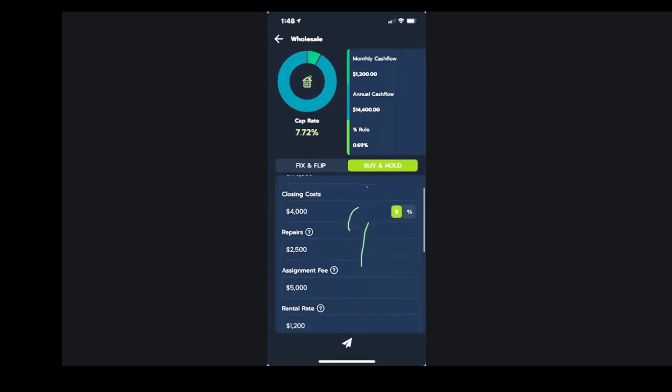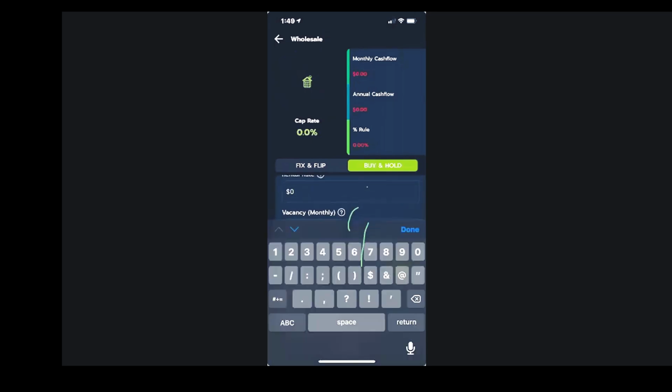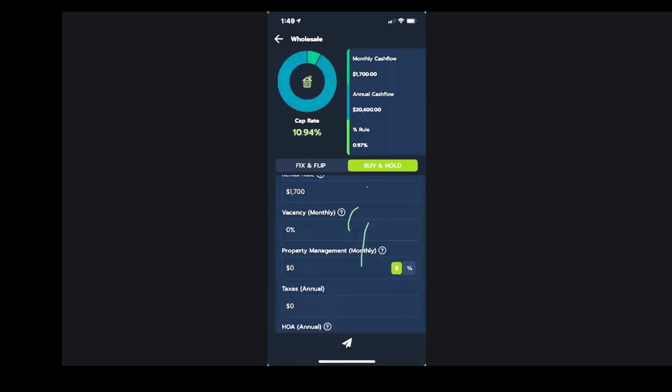So maybe those tenants need to be kicked out, or if it's month to month or whatever needs to happen. Let's just say that their lease was going to expire in a month, and you could fix up the property and it would rent for $1,700, right? Well, boom, there you guys see. Now you're at a 10% cap rate, and you're almost at a 1% rule, okay?